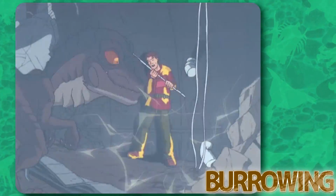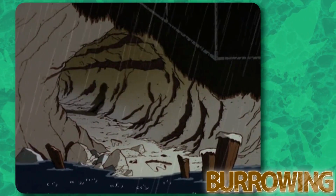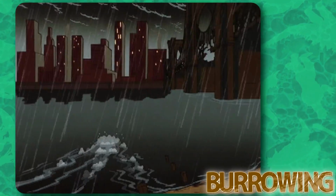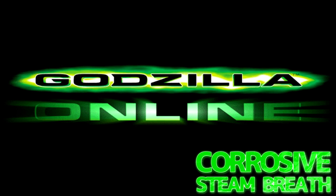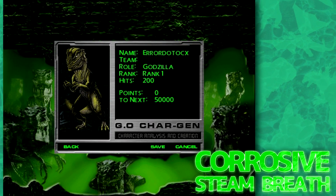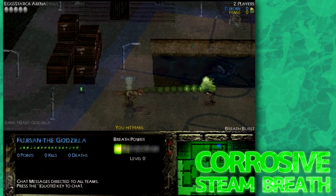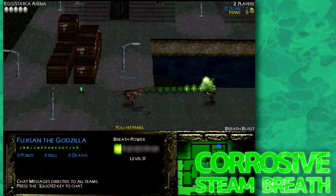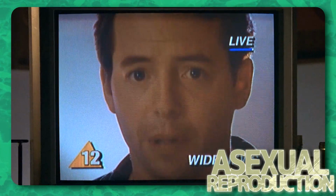Burrowing. In Godzilla the series, the newborn second Godzilla rapidly burrowed out of the ruins of the Madison Square Garden after being scared by an electric spark. Corrosive steam breath. In the game Godzilla Online, a web-based tie-in game for the TriStar film, the baby Godzillas possess a green, highly corrosive steam breath attack called Breath Burst, which, while capable of dealing large amounts of damage, can only be used sparingly.